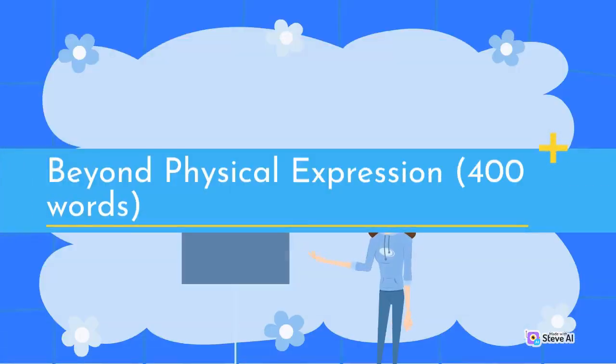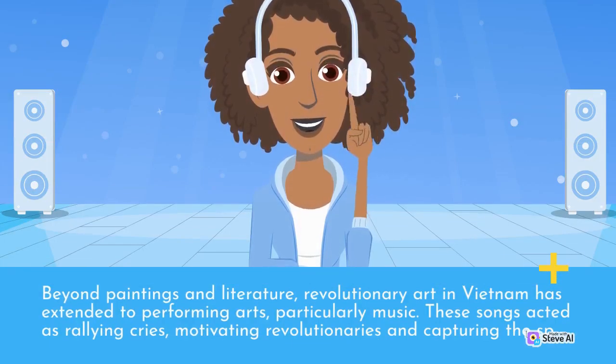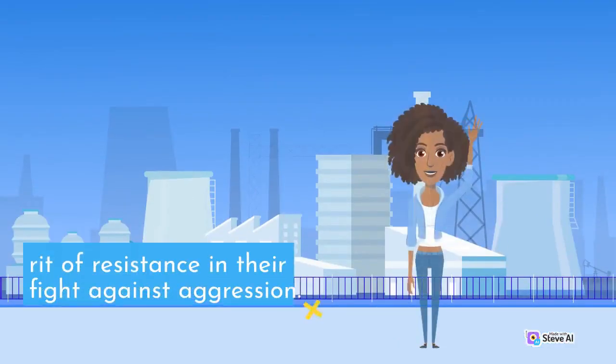Beyond physical expression, 400 words. Beyond paintings and literature, revolutionary art in Vietnam has extended to performing arts, particularly music. These songs acted as rallying cries, motivating revolutionaries and capturing the spirit of resistance in their fight against aggression.